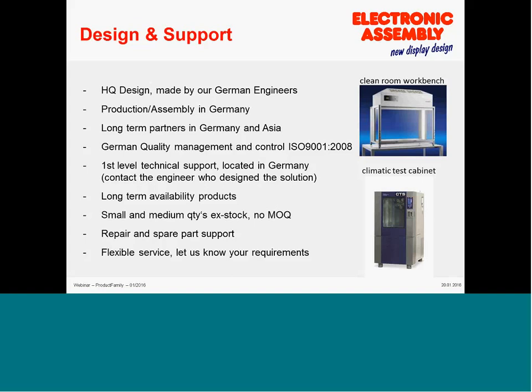And the smaller quantities, 500, we can directly ship them out. That customer can directly go into production and doesn't need to wait 12 weeks for some parts of the LCD.